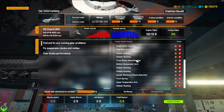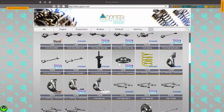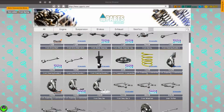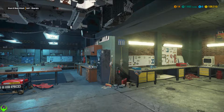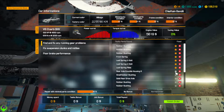Okay. Front shock cap, front spring, double wishbone shock absorber. Okay, front shock cap and front spring. Is it a double what? Double wishbone shock absorber. Is that right? Front shock cap, double wishbone shock absorber, front spring. I don't know what happens if you keep those ticked, so I'm not going to bother. Right.